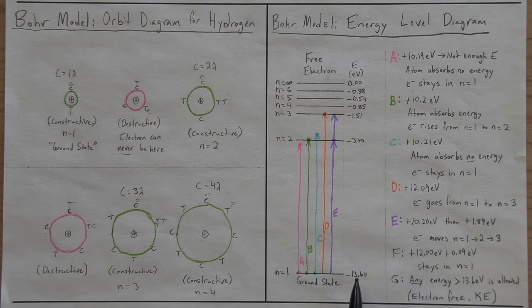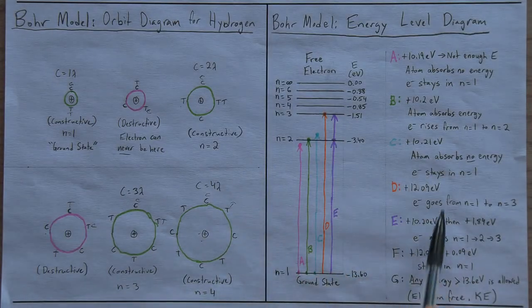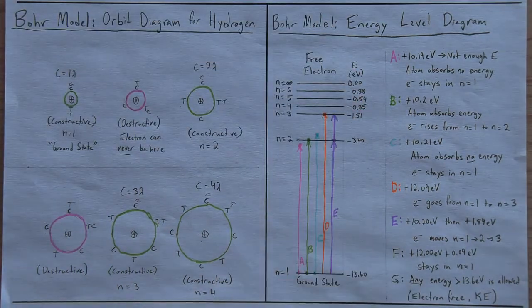Another scenario, let's suppose there are two bits of energy, two photons maybe. One hits with 10.2, and then the next one hits with 1.89. That's also allowed because 10.2 is exactly the amount to get to the second level, and then 1.89 is the exact difference from here, enough to get to the third level. Okay, so that's another scenario.